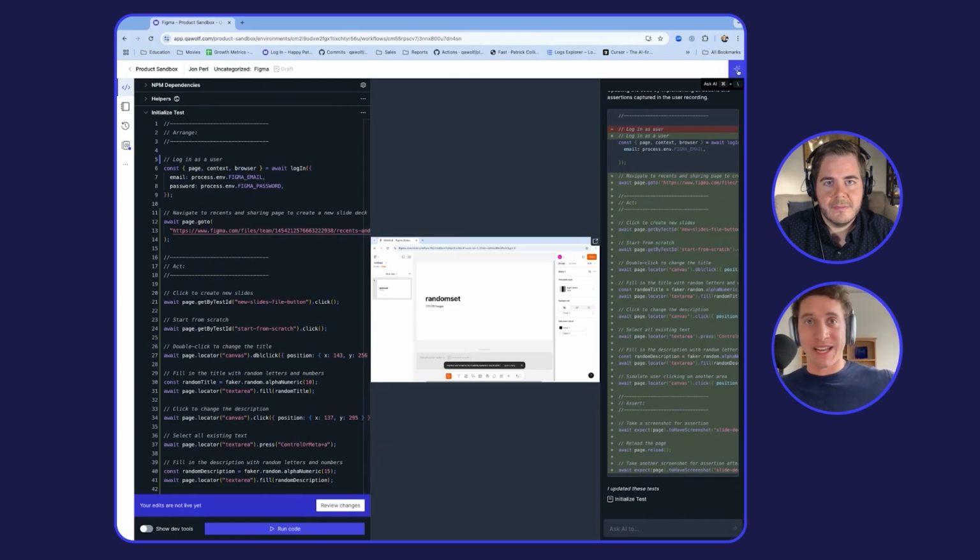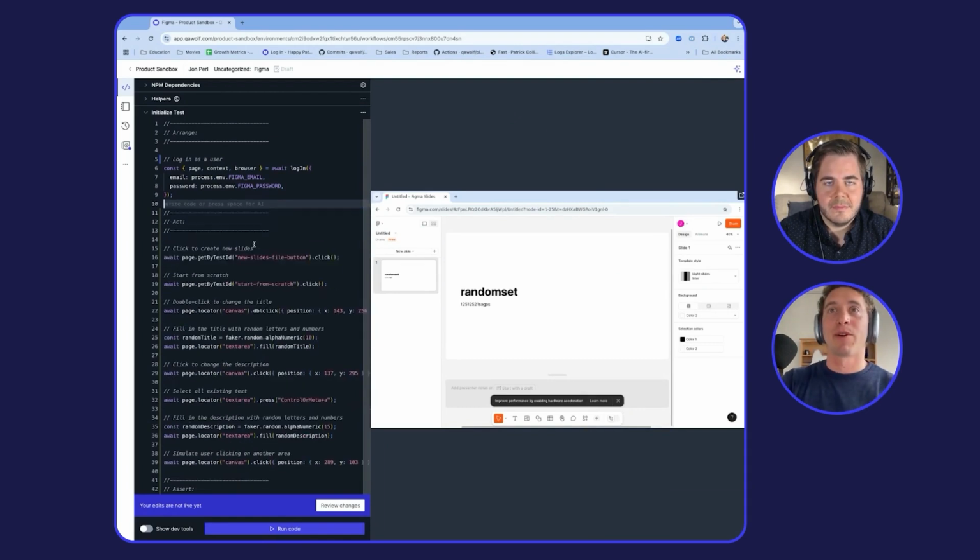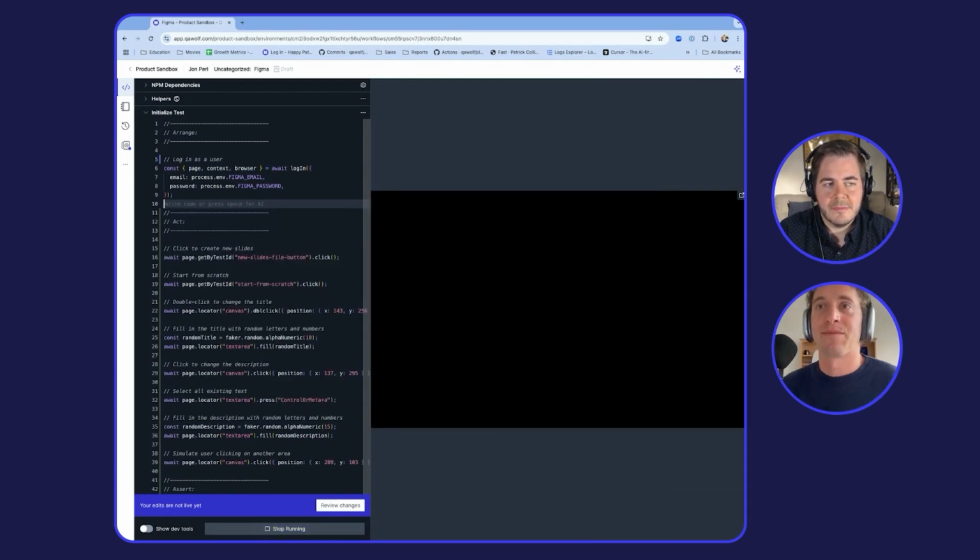So because we have this web-based platform, we're able to capture a lot of information amazingly fast. I really haven't had to do anything. It just generated this whole test by me walking through a test. So I'll go ahead and run this. I know I don't need this navigation, but I'm going to run it from scratch just to see how it did.